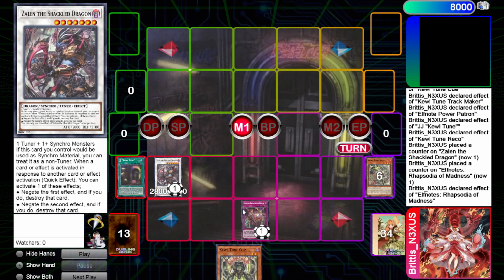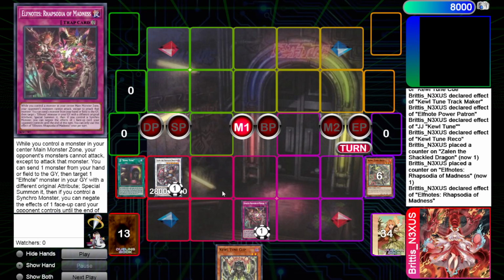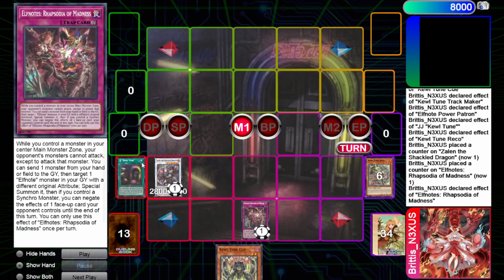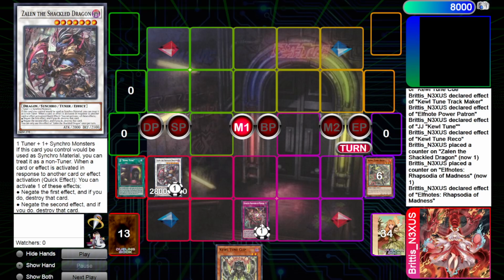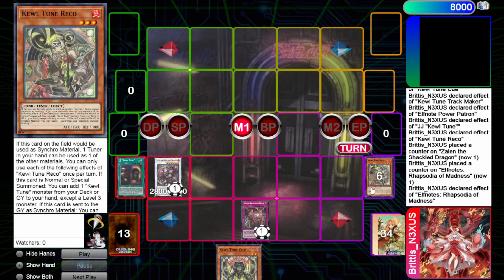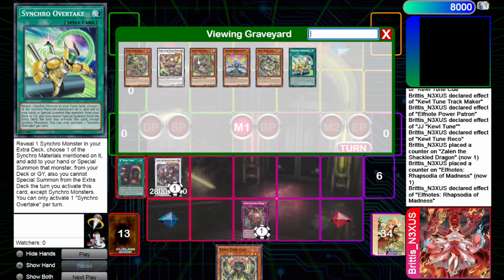And if they don't send a monster, then you can respond like with Clip, for example, and then just chain the Zalen. Just flipping the trap will give you the Zalen negate, so you can just use the trap to negate something else and just bring back like your Elfnote Power Patron.